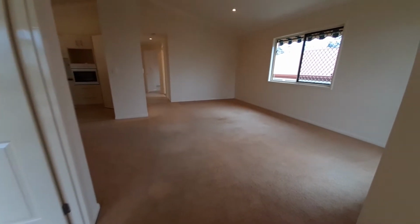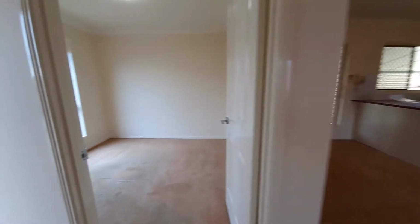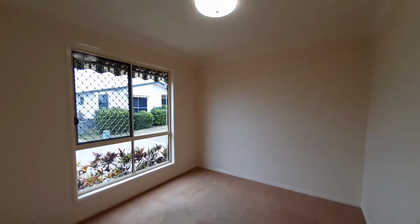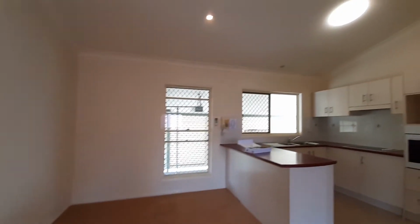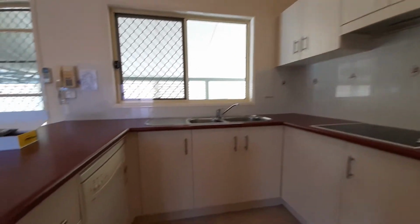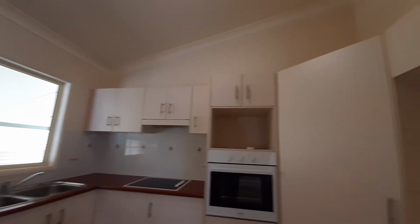On entry, quite a large living room, all carpeted. Our third bedroom or office at the front of the home, also carpeted. Dining area off the kitchen, and quite a good size kitchen area, including a dishwasher. Good overhead cupboards and quite a good fridge space.